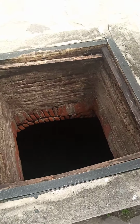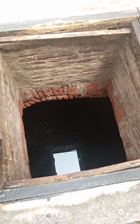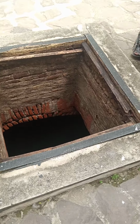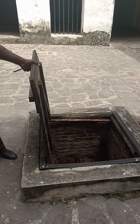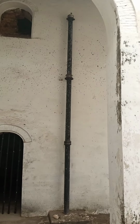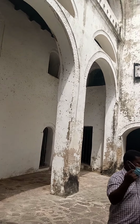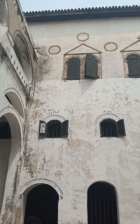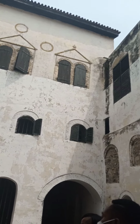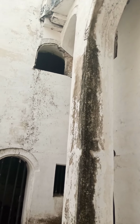This is the Portuguese water reservoir. So they built a reservoir. Can you have a look here? You have some pipes here. Have a look. A pipe here and another one here. When the Portuguese were here, they connected these pipes around the castle in a way that whenever it was raining, rainwater would pass through and enter the water reservoir.